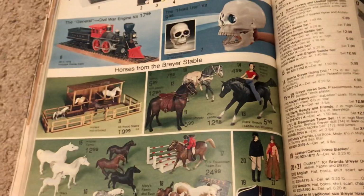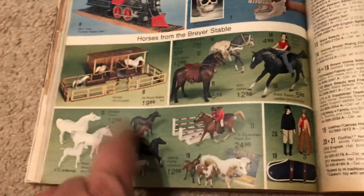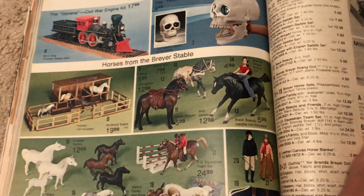Here's the toys that my female friends had. Little horse sets and stalls and rodeo sets.